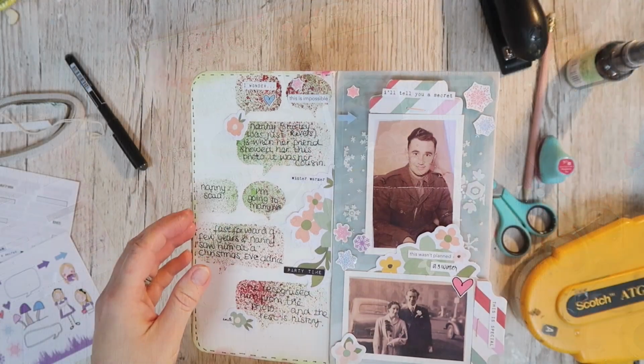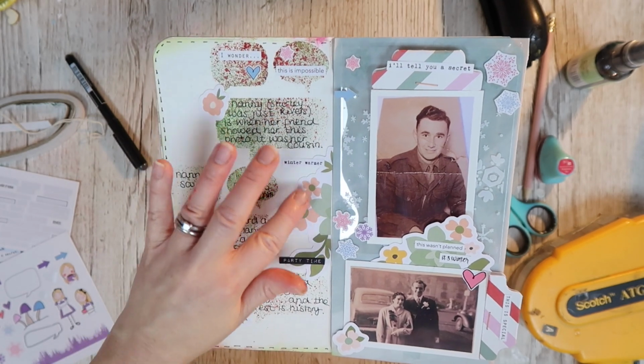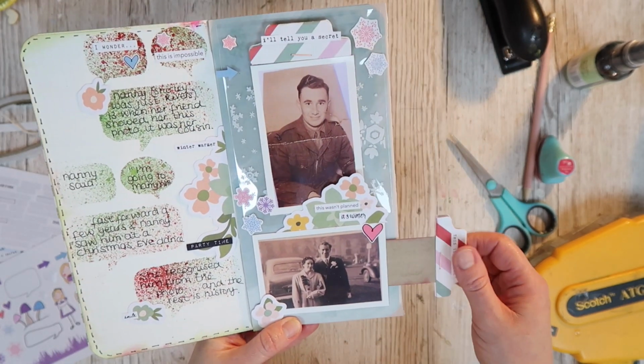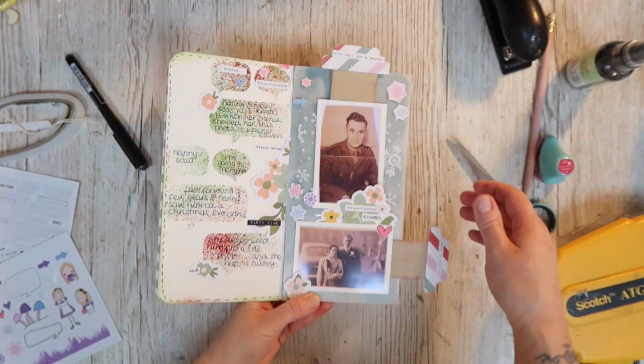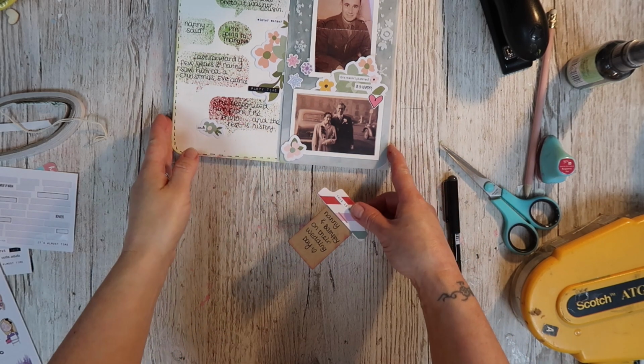So I've told the story in my speech bubbles, and I've added more of the stickers as well. I think this is coming together really nicely, and now I need to decorate my tags. So I've got a little bit of journaling on the tag. I want to find out more about the story.